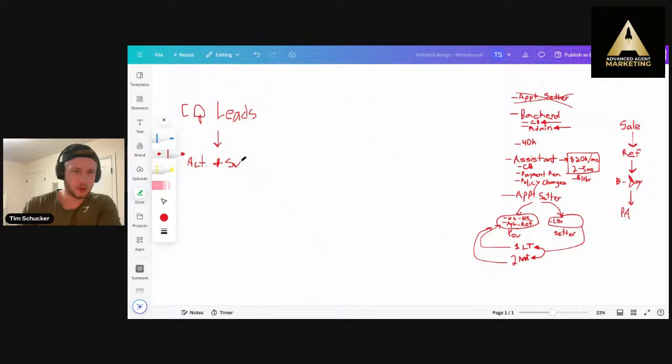And then once you have those two things, the last piece is just having a systemized sales process so that you can turn all of these leads and all of this opportunity into sales, right? So systemized sales.